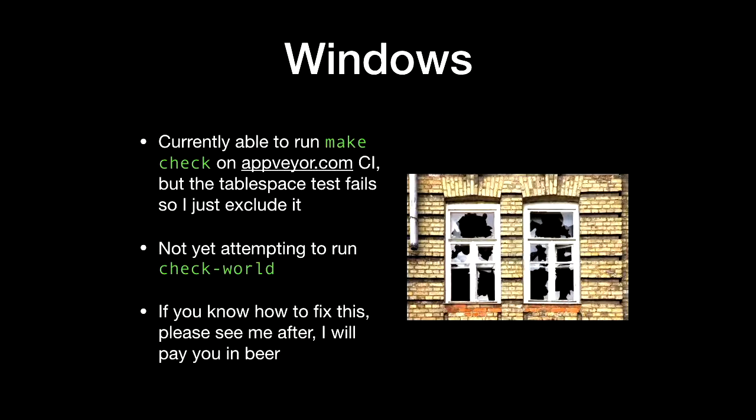It doesn't run check world yet. It really should do that. But that's just because I haven't got around to stealing those bits of the build farm yet. And I'll get there. OK.